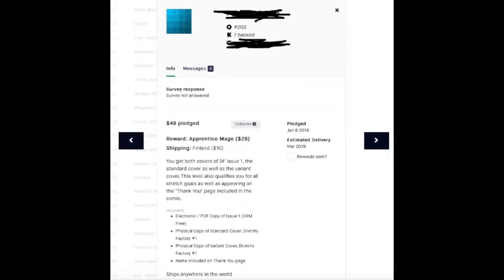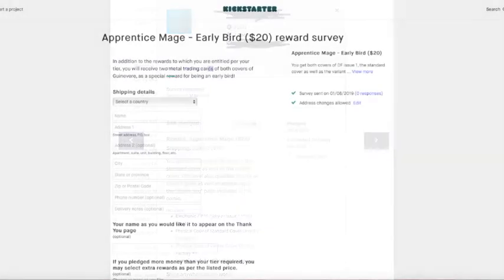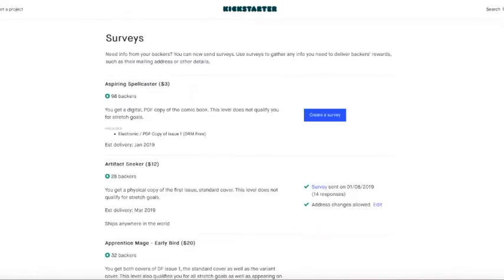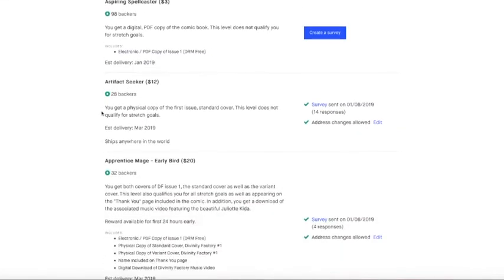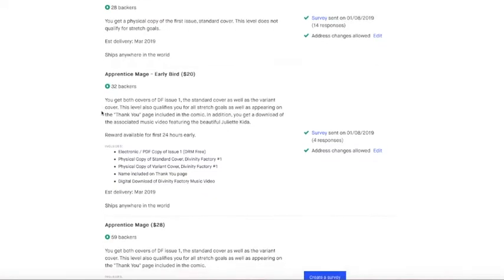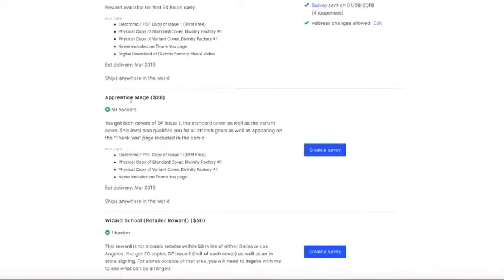All right, so we have a screen capture here of the Kickstarter reward process. So I'm going to walk you through putting out a survey. Let's go over here to reward surveys. Here are all the different levels I did. One of the things I think about Kickstarter as opposed to Indiegogo is I can have these early bird rewards where I can just go for the first 24 hours and I can specify it in terms of time. Indiegogo, to my knowledge, does not allow me to do that.